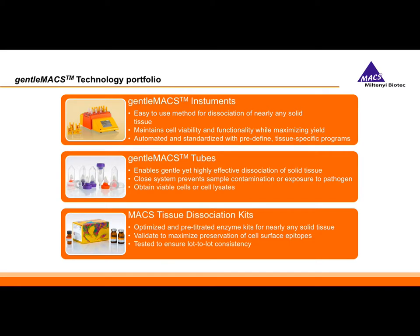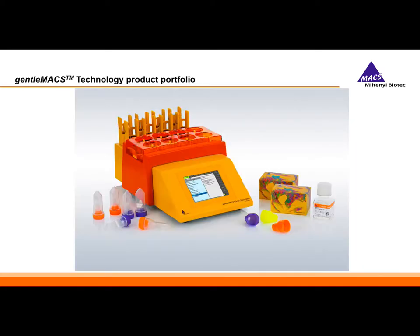So really quick, just to go over our sample prep portfolio, we have our gentleMACS instruments. We have our C tubes and M tubes that are used within those instruments, and then we have the tissue dissociation kits. So it's really easy. This is our gentleMACS Octo Dissociator with heaters.